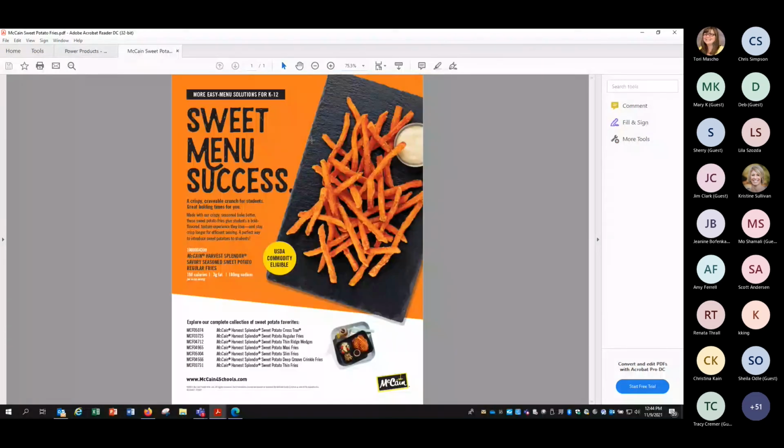This is what we call our savory battered sweet potato. It's GFS reorder number 817730. It has a savory batter on it. It's going to bake up crispy. It's going to have excellent hold time. And this is a sweet potato fry your kids will eat. So if you're looking for some alternative to your red orange vegetable, give this one a try. Your kids will eat it.